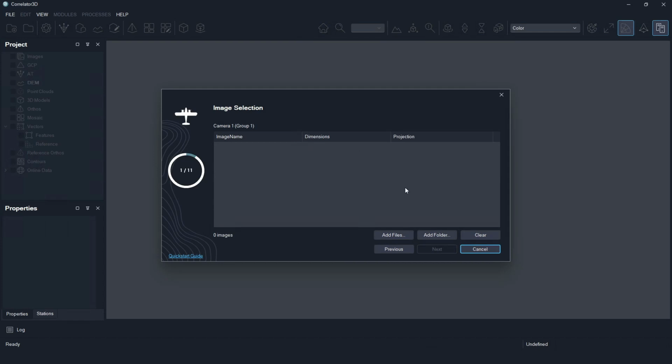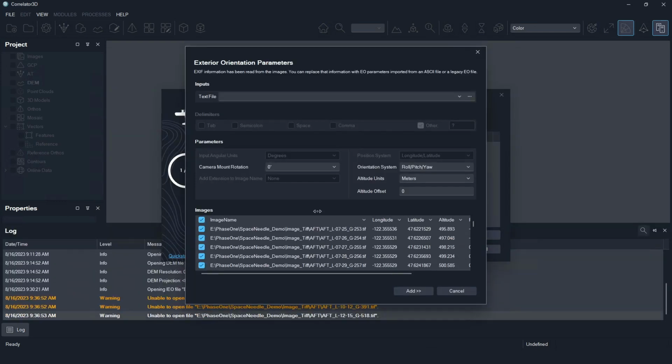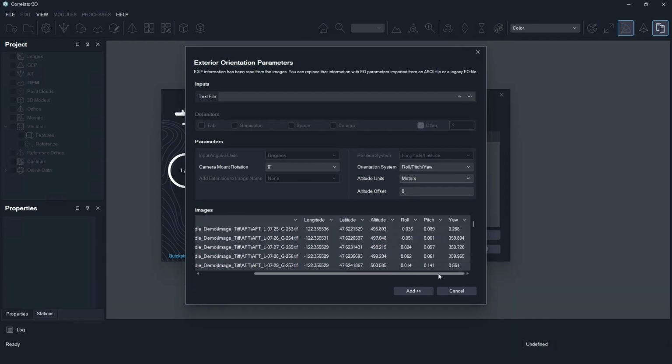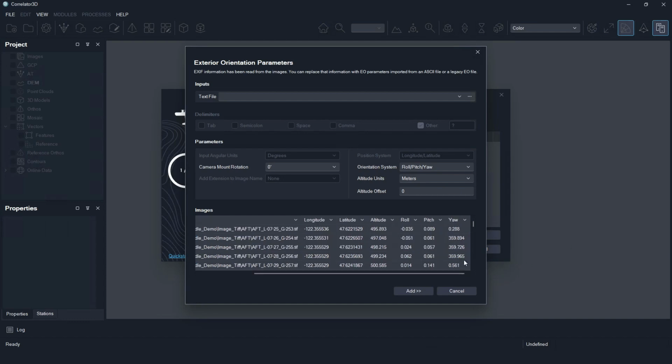and you would add the files or the folder for that project. So if we looked at the Phase One imagery in here, they're all divided out, so we'll call this, we'll do aft first. All the information, obviously there's lat long, all this information here. So we can go ahead and add that. It's going to take all that information. If for some reason you had a text file, then you could just import it here. And we'll just hit add.